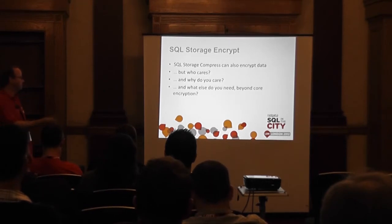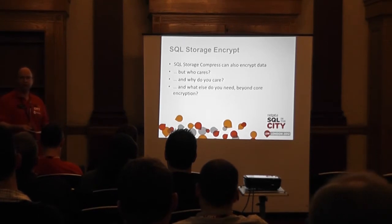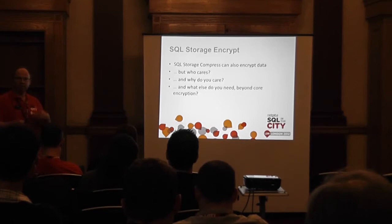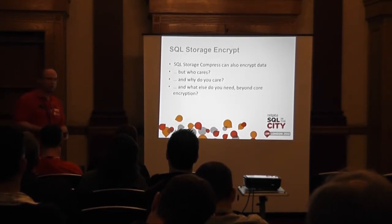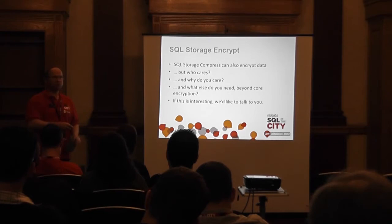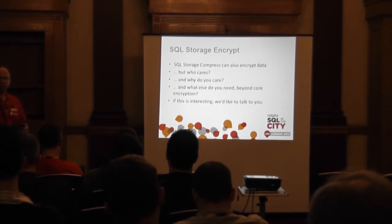We're wondering why you care, and it's great if you can give me some input. Although we've got the core encryption, there's more to it than that. We expect that people are going to want key management functionality, the ability to do key replacement and change over time, auditing, maybe compliance certification. We're actively researching this because we've got some core technology, but that isn't a product. So if this is of interest, please do tick the box on the form.